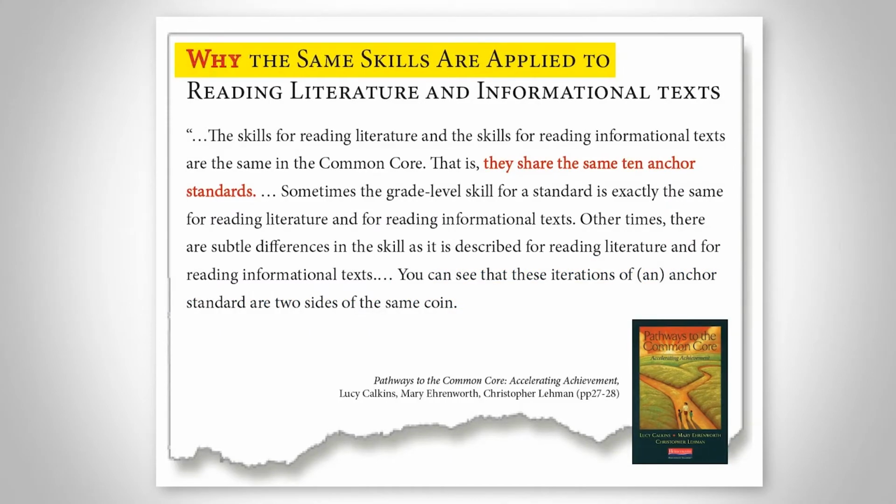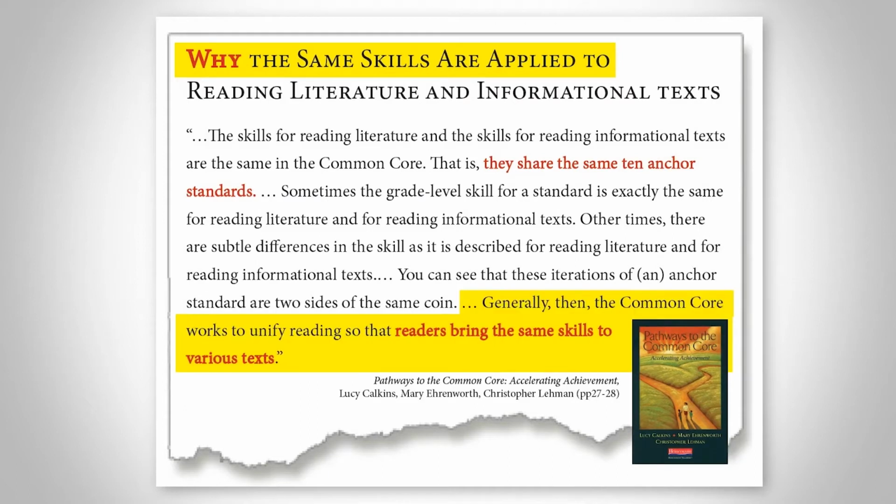Because ultimately, here is the big focus of our comprehension standards. Whether your state adopted Common Core or a slight variation of it, the idea is why are the same skills applied to both types of text? Because generally, we're trying to unify reading skills. Readers bring the same skills to all kinds of texts.